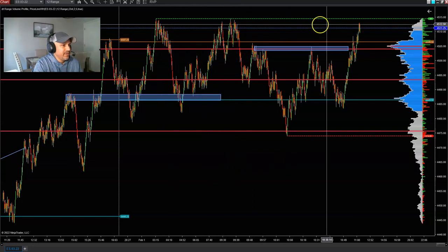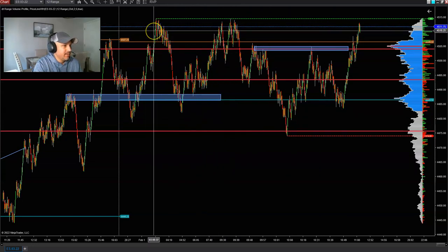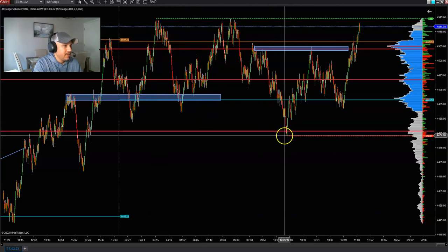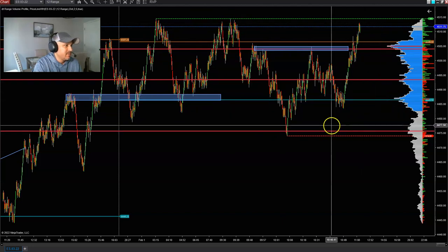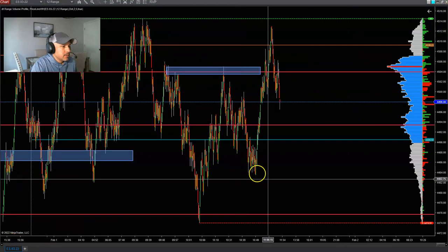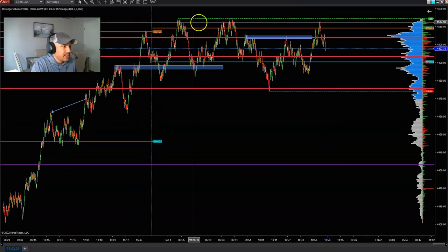If the market is moving sideways, guys, so we're in between a high here and a low here. So the market's moving sideways right now. It's definitely moving sideways. Okay, so price has rejected the highs right here.